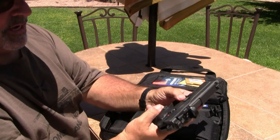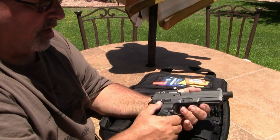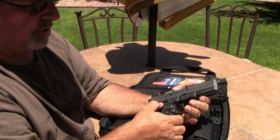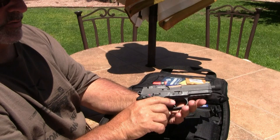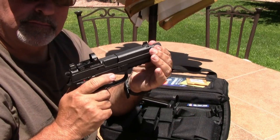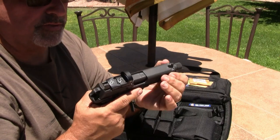Okay, so it's really cool. Other than the takedown here, the slide release, all three, one switch here, everything, the mag release, all ambidextrous, completely ambidextrous. Okay, threaded barrel. And they make awesome suppressors. That Osprey is just an amazing suppressor on there. Very sweet, very sweet.